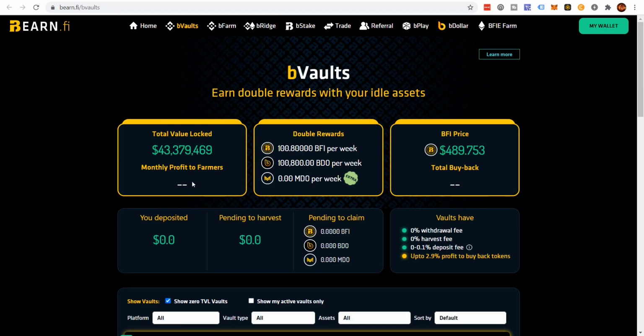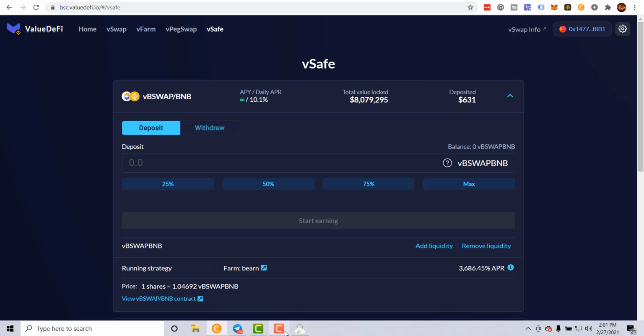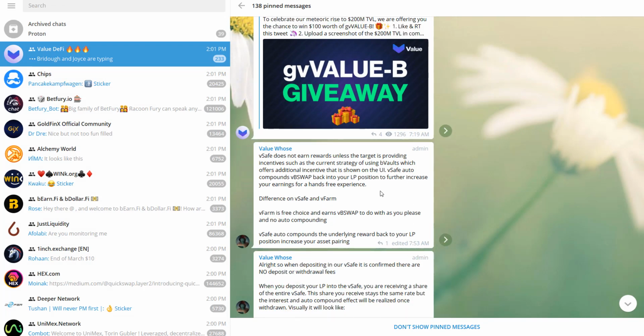Yeah, and it seems like this is the one, and I could be wrong, but somehow when you're here, you're earning their token, the Bjorn token or whatever they're calling it, and somehow Value DeFi is compounding it. So it's like some sort of a double compound that's taking place. Don't ask me. I'm going to continue to see if I can figure this out. And if you know, in the comments, please let me know.